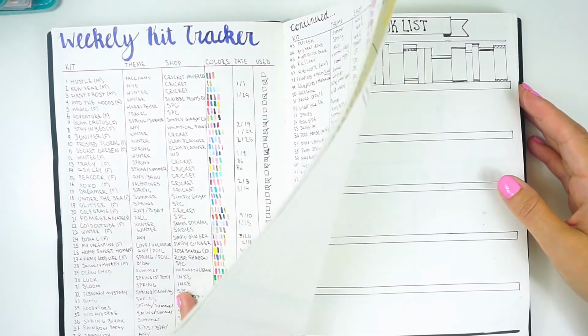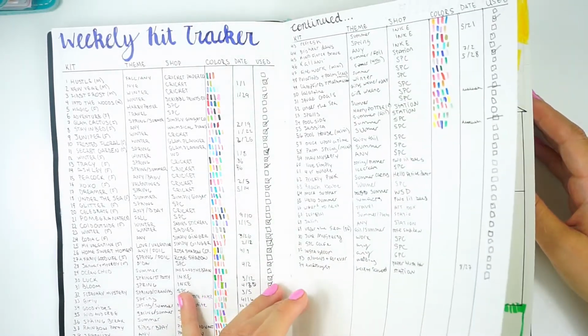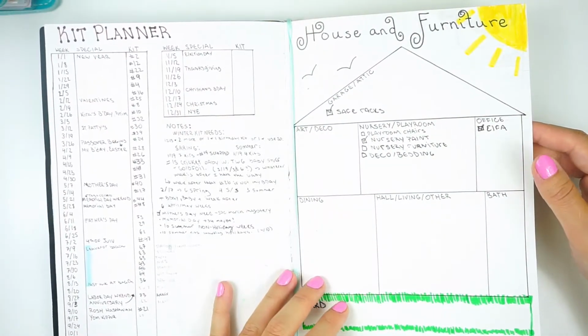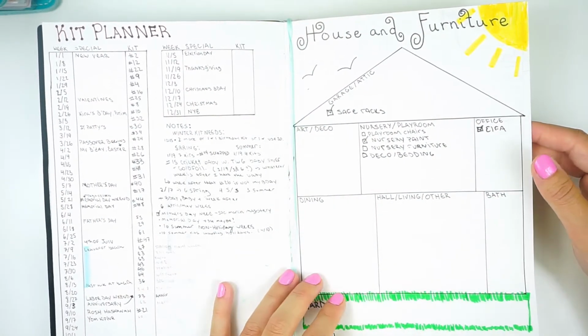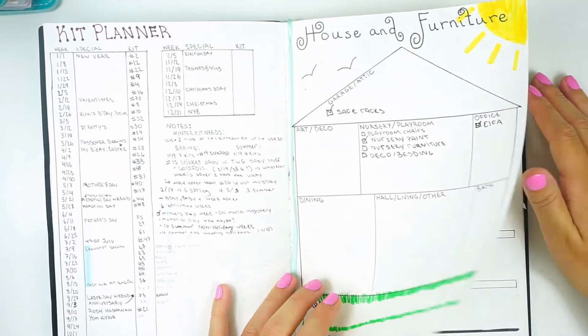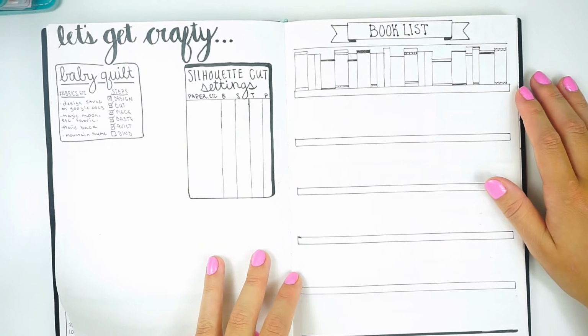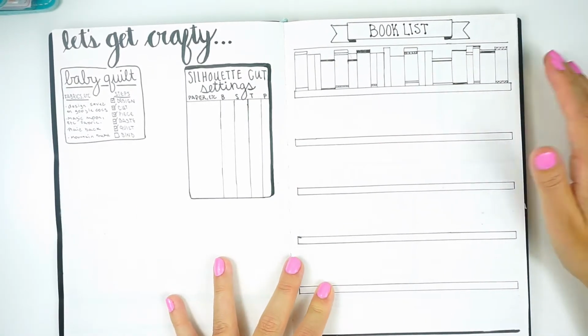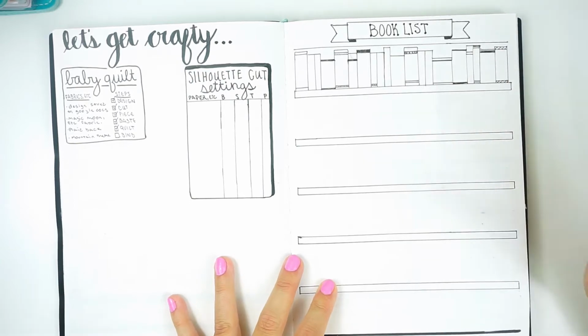The next few collections were the house and furniture. I didn't really keep up with that, although truthfully we have not bought nursery furniture yet, so that is actually accurate, but I haven't really kept up with this. The getting crafty section, I didn't really keep up with this either. I've read books this year, not a lot, but a few.